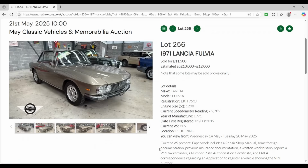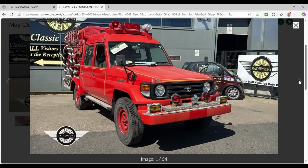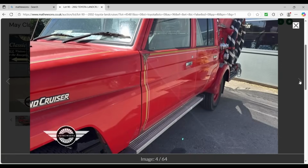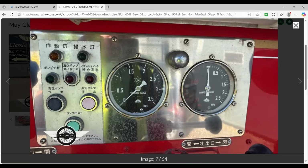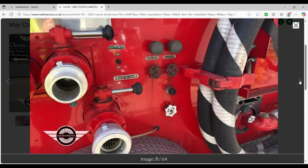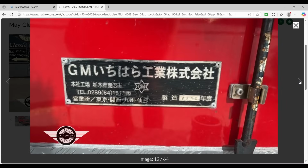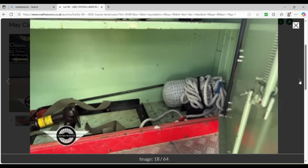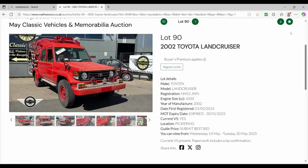And for something different, yet again, Lot 90, a Toyota Land Cruiser fire tender. Not a great deal of information about this one, unfortunately. Nothing much in the write-up. Nothing much mentioned as such on the auction itself. Although you can see it's a fire tender, and it would appear to have come from being in use in Japan. And it's got 6,000 miles only on the clock. It was provisionally bid to £12,500. Not known whether that will secure it.